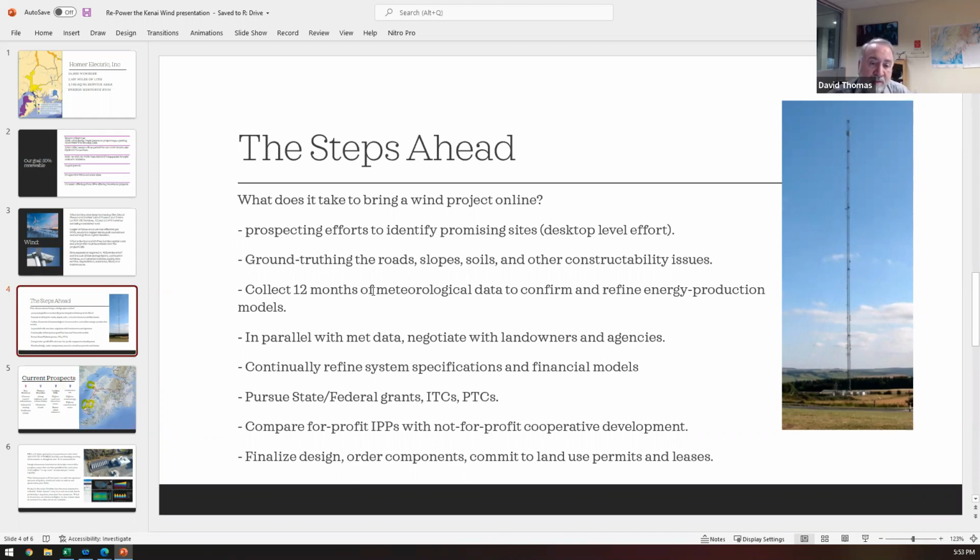If you have a class 1 or severe wind environment, a manufacturer will not sell you some of their turbines, or at least would not warranty them. And if we can't warranty them for 20, 25, 30 years, we can't finance them and we can't put them into the rates. So one of the reasons for collecting meteorological data is to pick the right turbine, to provide the data that the manufacturer insists on seeing, and also our lenders.